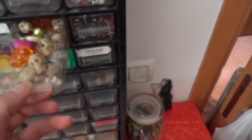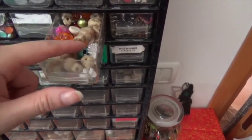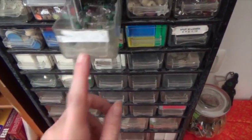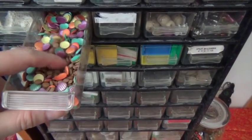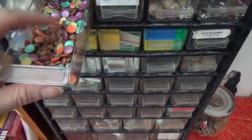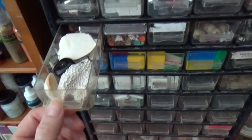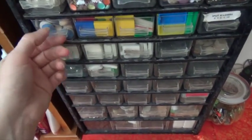brads, large beads, like really large beads, little tiny Christmas lights. This is just little random, like I use these lentils as beads sometimes, so that's that. Natural stuff, like stuff that I don't want to get broken.